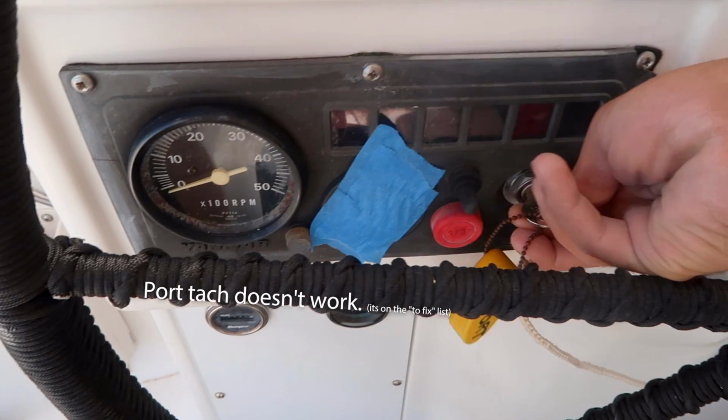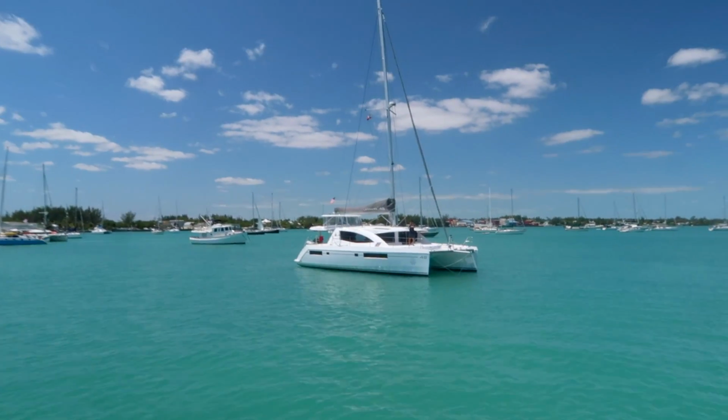It's a slow starter. Port engine is not a slow starter. Jessica's gonna helm, and I will do the anchors. Alright, well, yep. Alright, give a woo-woo.